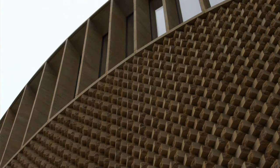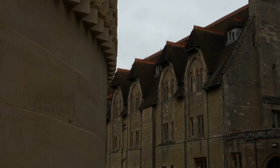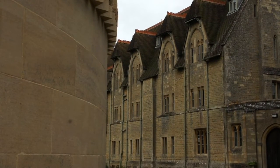When we'd consulted South Oxfordshire District Council, they were very clear from the outset: no pastiches. So they weren't interested in mimicking the kind of pitch of the roof or the way it looked. They said, you've got to put the 21st century on site. Our reaction to that, I have to say, was huge excitement.